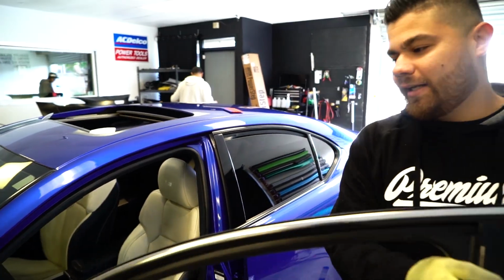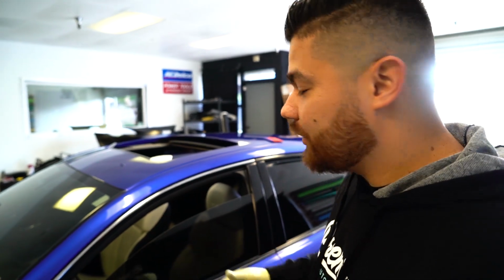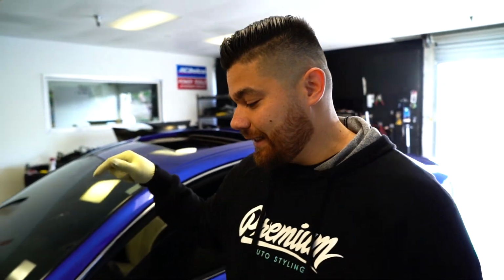It is an older car. It is an obtainable car. I think this is going for like 30, 40K now. When they were released, I believe they were 80 grand. I was looking at them then, I loved them. Now that they're a more affordable car, I definitely would like to get one of these one day.